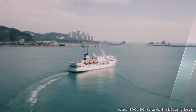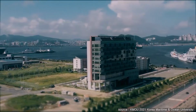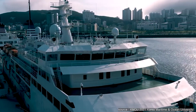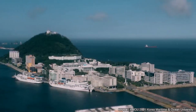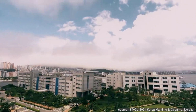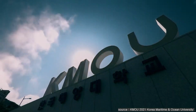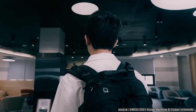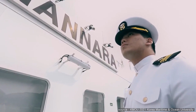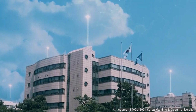The place where you pioneer the future seas and take on challenges while dreaming of making the world your stage. That plays the role of leading the new maritime era for maritime powers, a maritime university that is a strategic base. This is Korea Maritime and Ocean University. The Republic of Korea has infinite possibilities to grow as a maritime country. The driver that led Korea to become a great maritime power for more than 70 years, at the center was the Korea Maritime and Ocean University.